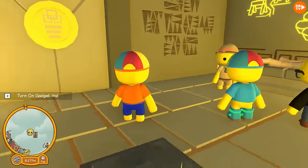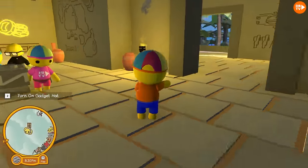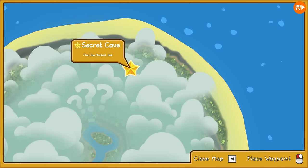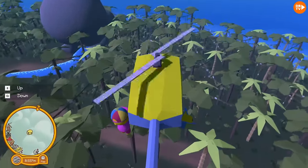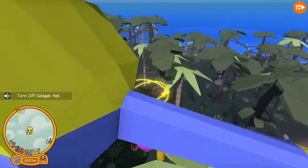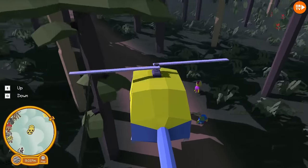Okay. Wait, we gotta go get another thing? Wait. Whoa. I see it. Whoa, guys. It's marked on my map. Oh, yeah, it's right over there. Come on, guys, let's go. Okay, guys, looks like the big Wobbly statue is right here. Okay, guys, you could drop down. Yeah, whoa. Ow. Okay. Oh, my God. That's gonna leave a boo-boo.